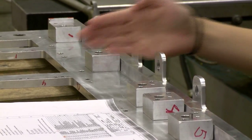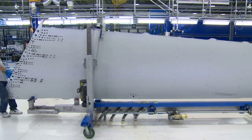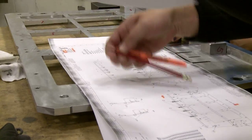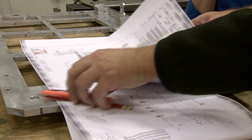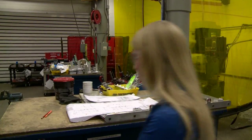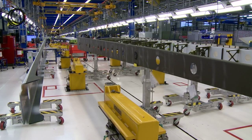McQueen makes the tools needed to build an airplane wing, like this stand, used to hold the tail fin while they work on it. That's the tool that I designed to solve that problem. And that's really satisfying, to solve problems and be able to see your solution in real life. McQueen is one of many Utah workers hired by Boeing as part of their plan to expand in Utah.